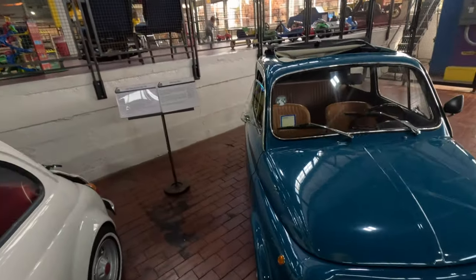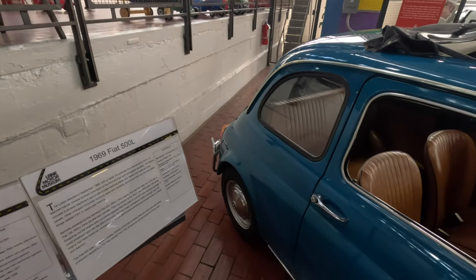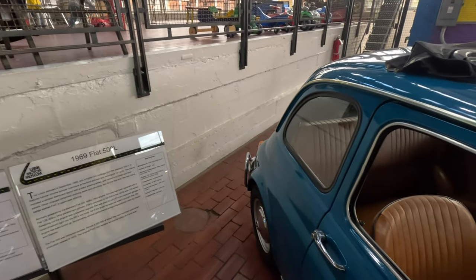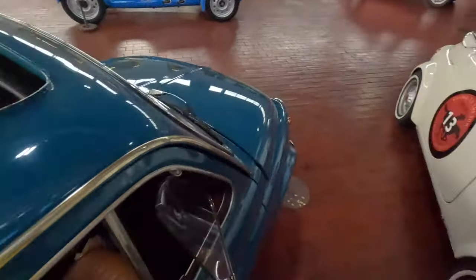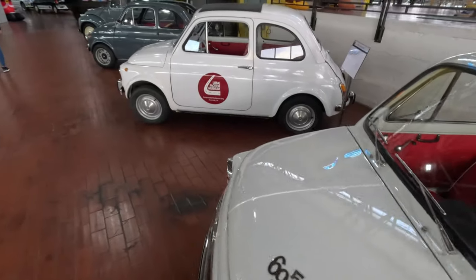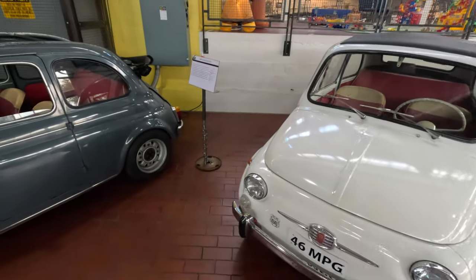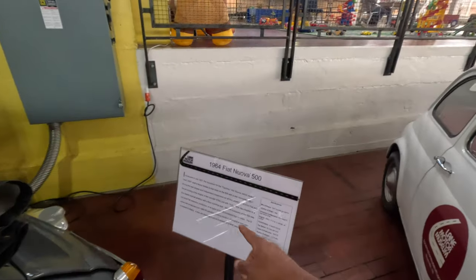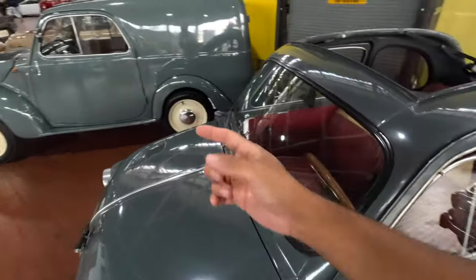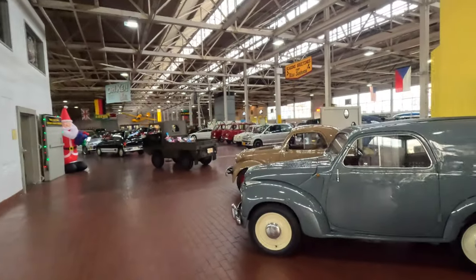I wonder who copied who, because these look like K cars, like the Subaru 360 to an extent, and some of the Hondas from this era. I wonder who copied who. These are all Nuvas. Oh, we saw this one already. I didn't even realize. But yeah, all right. We're now leaving the Fiat section.